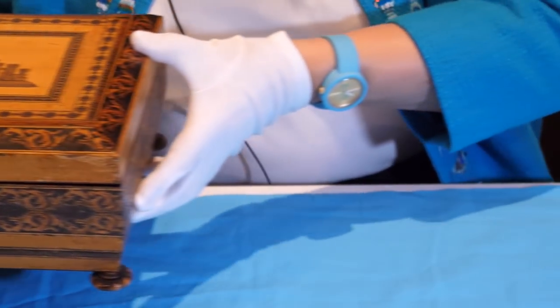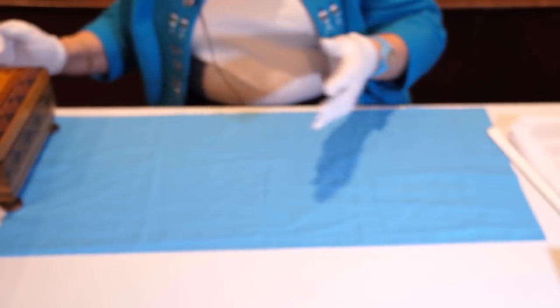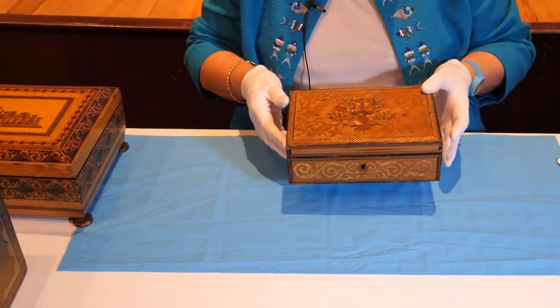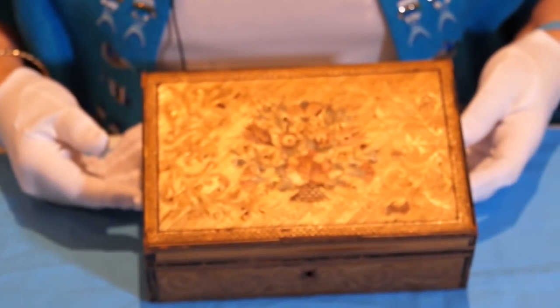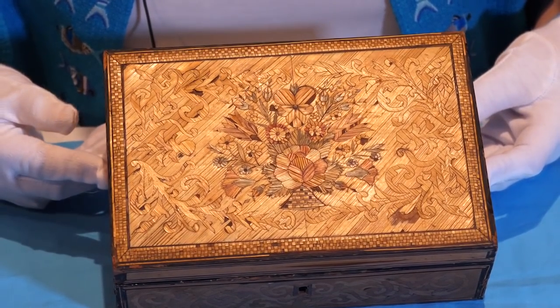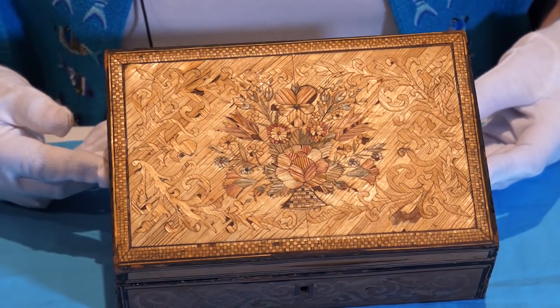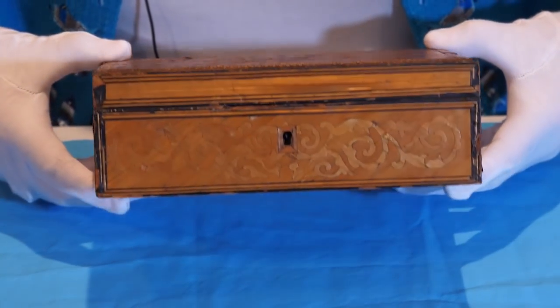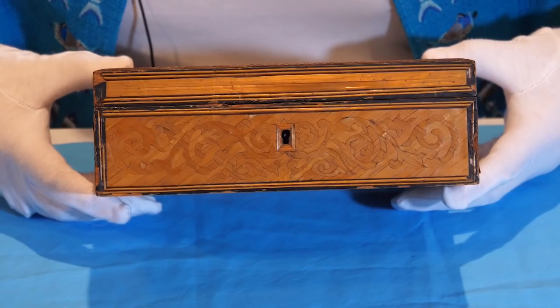Moving on, I want to show you next the straw work sewing box. Now, straw work is done by using straw that has been colored with different colors to create a design, and also the different way in which the straw is laid out. And you can see that it's not only on the top, but the straw work has been done on the sides.